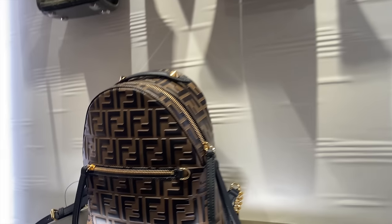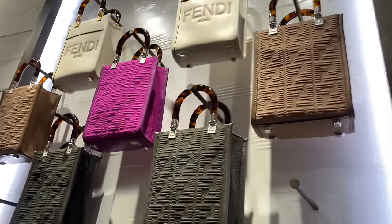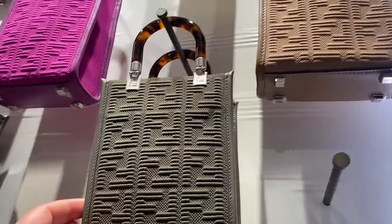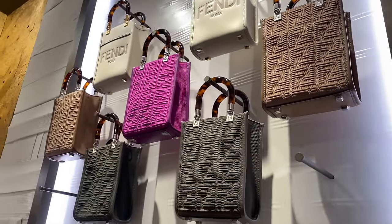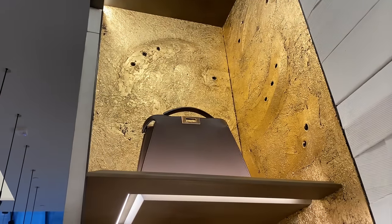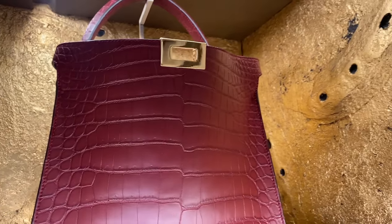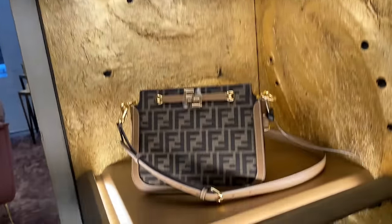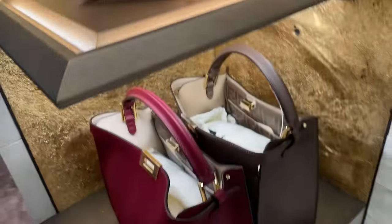A little backpack. These little guys over here, which again, it's kind of like, I don't know, a jersey material. It's got those acrylic little handles, which I think is really nice. I love that Fendi up there. I think that's gorgeous. And this one in, I'm not sure if it's croc or mock croc. This is a new style that I haven't seen. This is the bigger Fendi's over there.